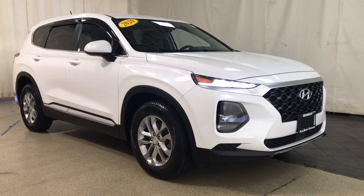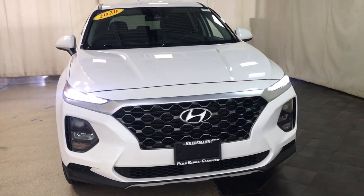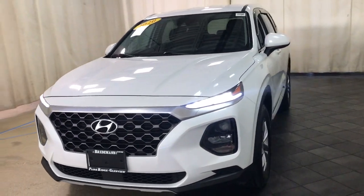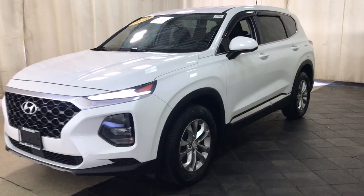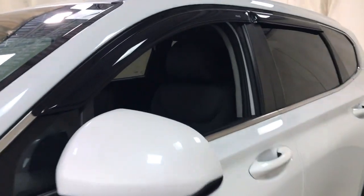This could be the car for you. The 2020 Hyundai Santa Fe. With less than 60,000 miles on the odometer, this vehicle stands out from the rest. Handsome and versatile, this Santa Fe brings ease and comfort to your busy lifestyle.